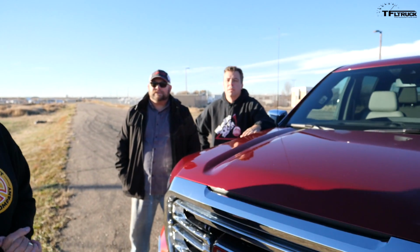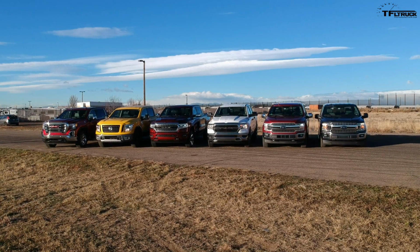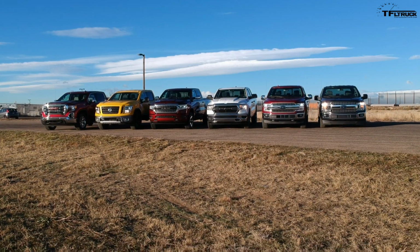Gentlemen, welcome to the world's toughest truck drag race. Question. Yes. Why is it the world's toughest truck drag race? Well, because if these trucks are fast at a mile above sea level, imagine how tough and fast they'll be at sea level. One more question.